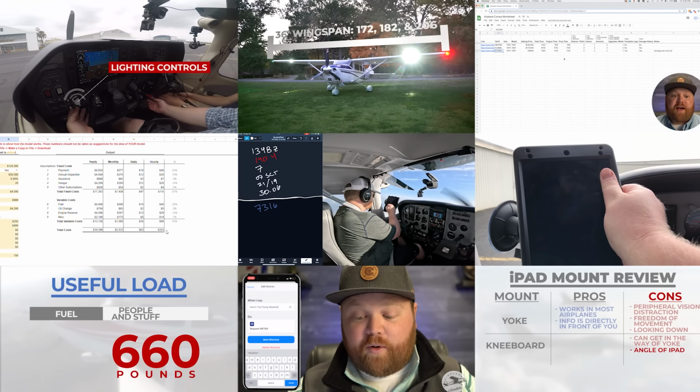So here are some ways that I've noticed the Kodiak 100 can be easier in a lot of ways than my Cessna 182. And I'll go in chronological order through the flight, because that's how my brain works. So we'll start from the beginning and I'll walk you through some of the differences.